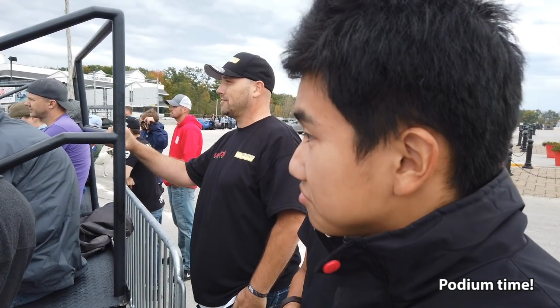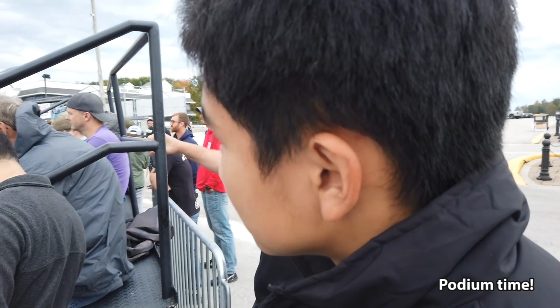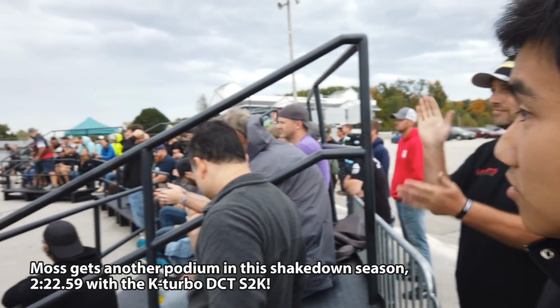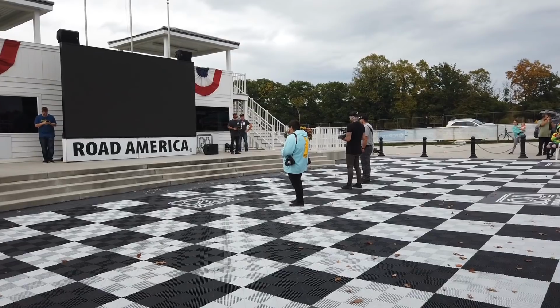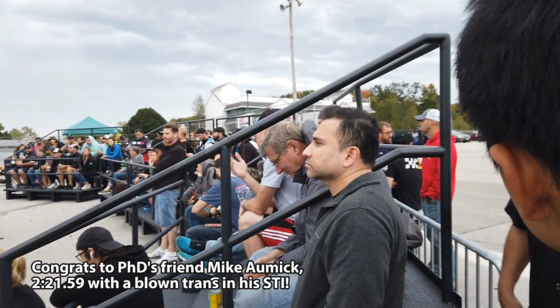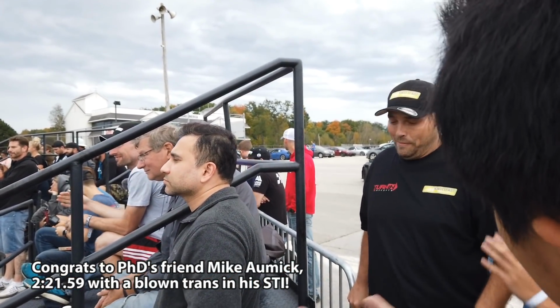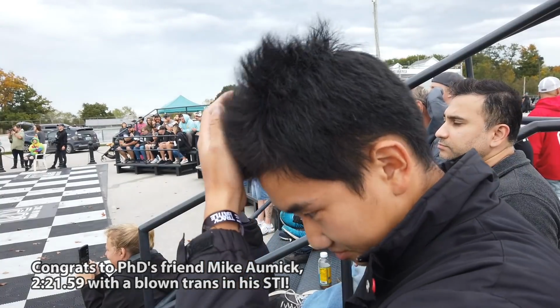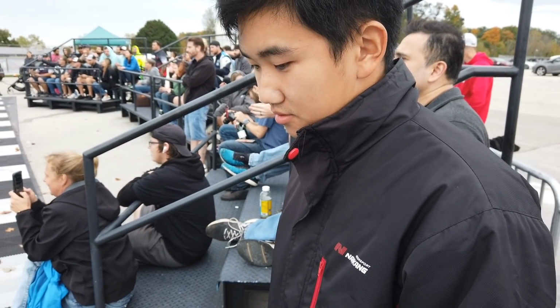Street Mod in the S2000. It's green. Running 222.596. Sir Alex Moss. Woo! And with a P2, the 221.587, blew the trans on this lap. Mike Amick. That's a Subaru. Out front, a strong performance. P2 of the weekend overall.